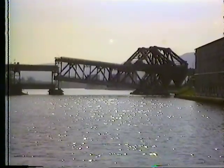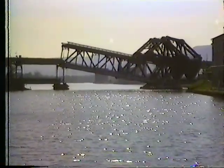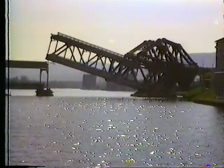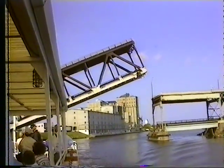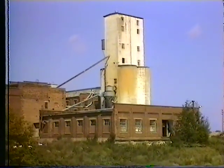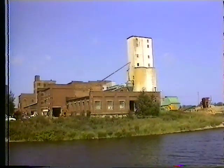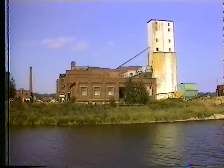As we continued upstream, we approached a giant railway and road bridge, which had to be opened for our passage through. The blast of the ferry's horn signalled our intention to do so. We were now in what seemed to be the old area of the port, and the ferry turned back towards the dock after reaching this deserted elevator.